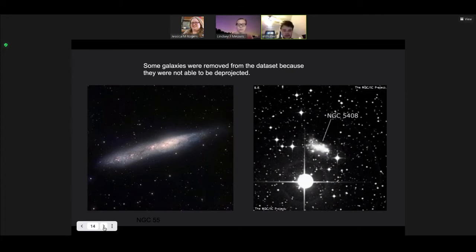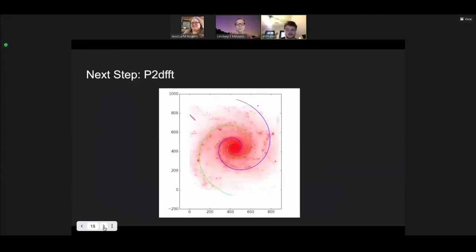But then, Lindsay, if you want to go to the next slide, the next portion of the project was using a computer program that has a really lengthy name. It's called the Parallelized Two-Dimensional Fast Fourier Transform, which is just a lot of big math words. What P2D-FFT does is it treats the galaxy as if it is a perfect spiral, or rather a logarithmic spiral. And there are really easy equations we know to plot logarithmic spirals. So it's almost as if it's plotting logarithmic spirals over that, quote unquote, face-on image of the galaxy.